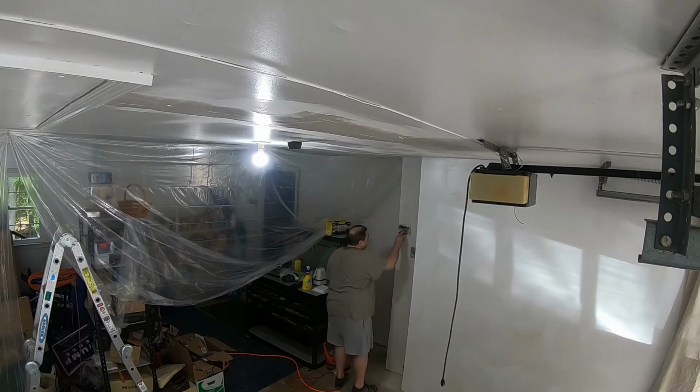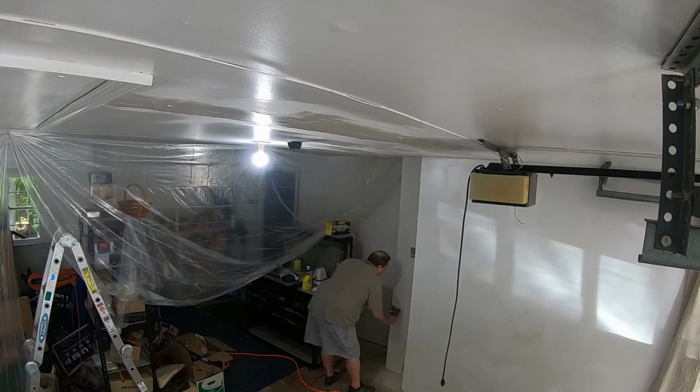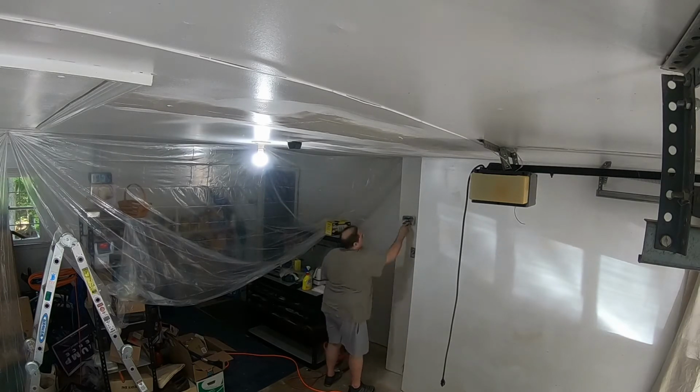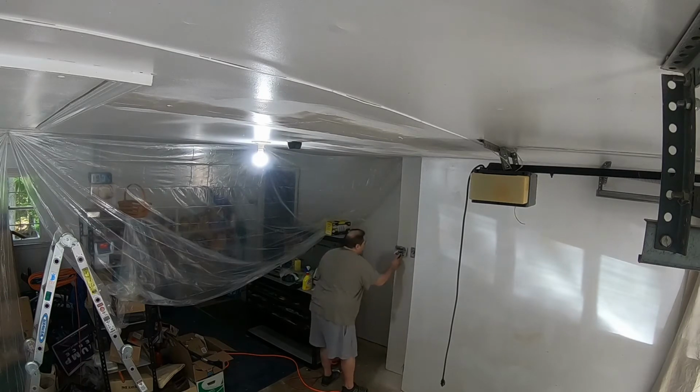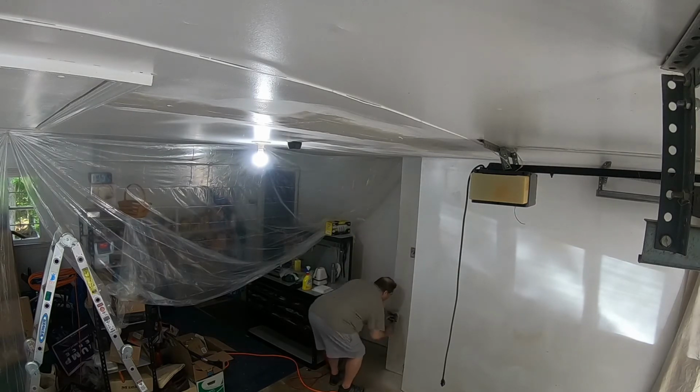So I'm working on the corner just because whoever put the drywall in to begin with did a really crappy job on spackling that corner, putting the mud in place. It's probably because it was for the garage and they just didn't see it as an important place to do a good job.